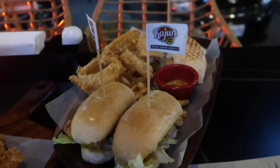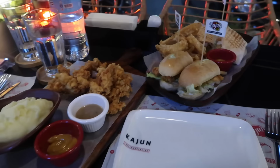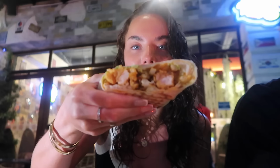Our platter's just come out. We've got this wrap, onion ring, chicken roll. I think we might have over-ordered. I'm just gonna try one of the chicken tenders with the gravy. How good? It literally tastes like KFC. It's so good. I'm gonna try the wrap. I'm gonna dip it in the gravy. Oh my god, it's really hot by the way.